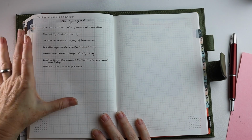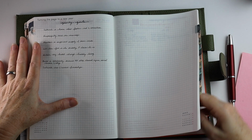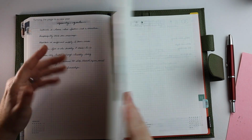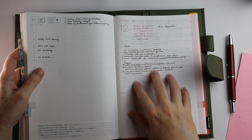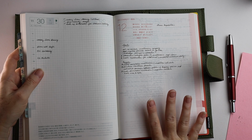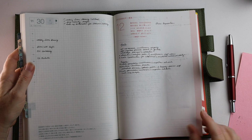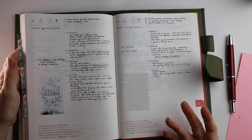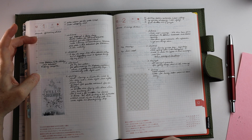So on this page, yearly goals, that's where those are going to live. And then I'll probably do goals and projects kind of for the month. Actually, probably more projects for that month on this first page of the month. And then from here, I just usually have a short snippet of what my day looks like.